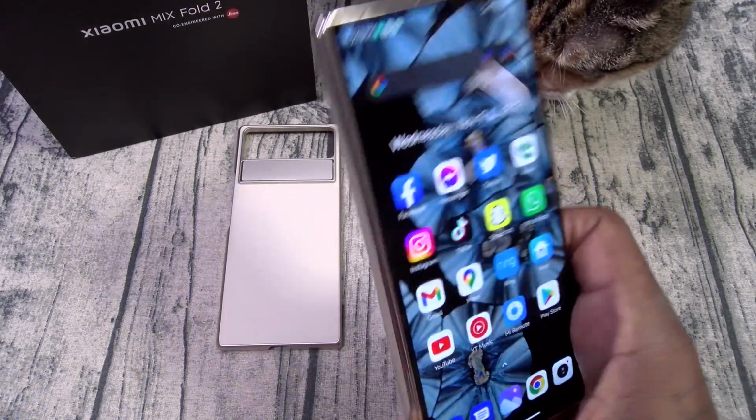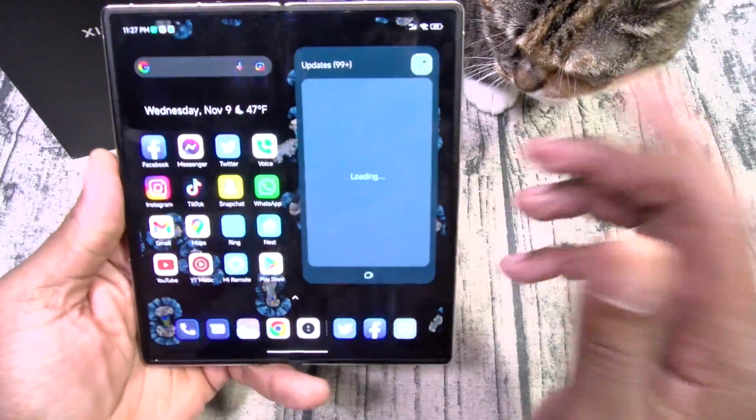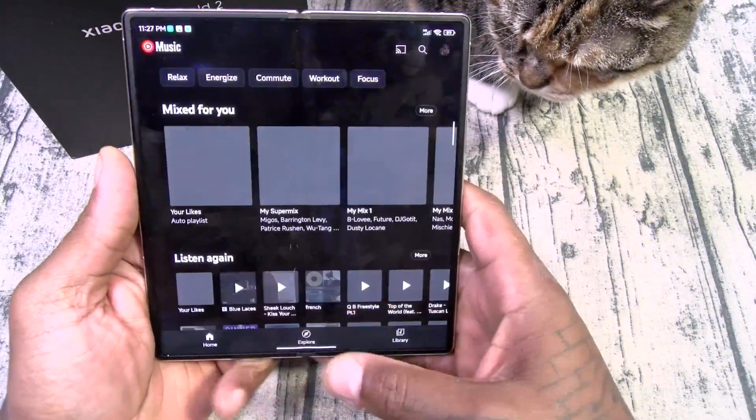Next. Split screen multitasking. Now let me show you one thing real quick. Let's go to YouTube Music.